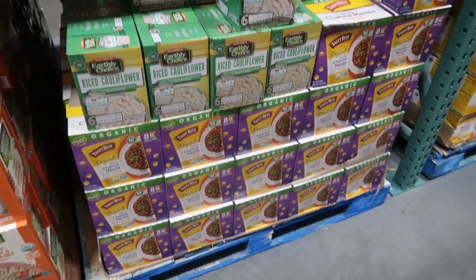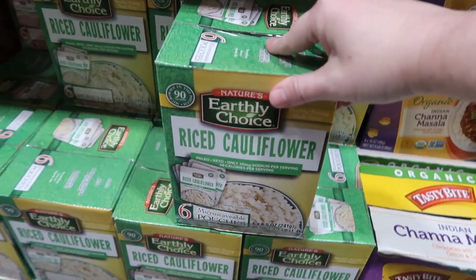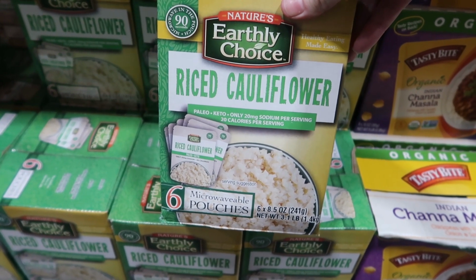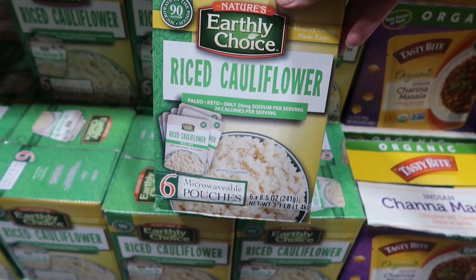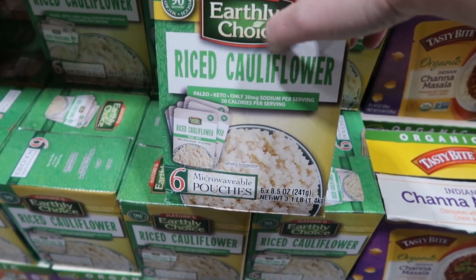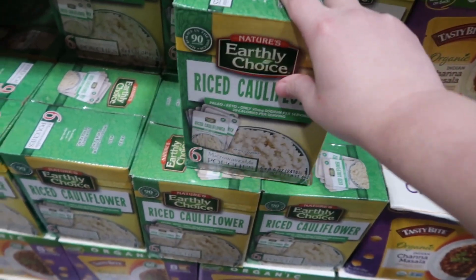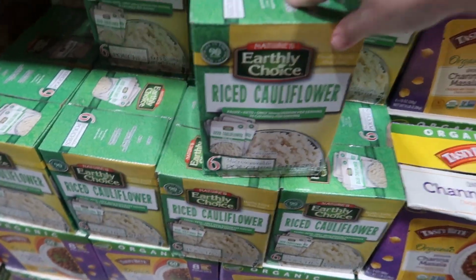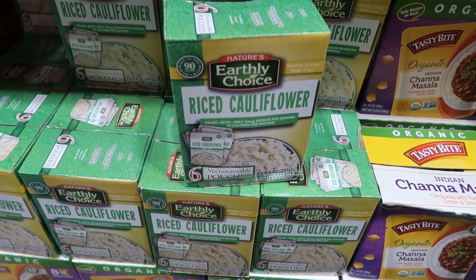Here is a product that I have not tried before. I've seen it here before. $7.97 for 6 microwavable rice cauliflowers. It's not a great price, and truthfully, it's just as easy to heat up frozen cauliflower, which is cheaper. So these would be okay. Like if you're traveling somewhere and you wanted to take some rice cauliflower with you, there's an option. Well, let's look at the ingredients and make sure. Yeah, it's just cauliflower and water. So these are an option, but not an amazing price, really.